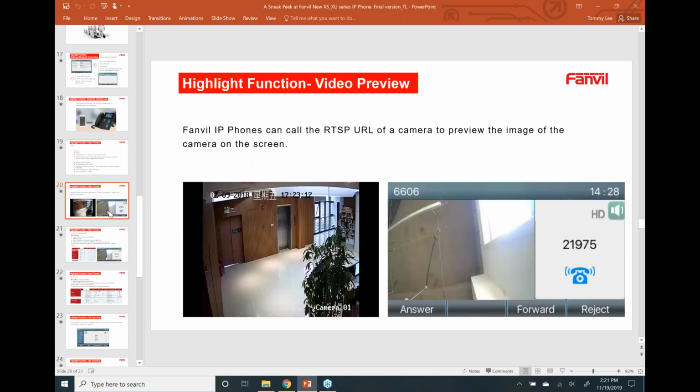So let's look at our video preview. This gives you pretty high resolution and clarity. I'm sure it'll also support motion JPEG video as well, depending on where you are, but if you have that capability of doing the video, you can view this in advance. Now, this is a preview of our video preview capability. As you notice at the bottom, you can answer the call or reject the call, depending on who you see up here.